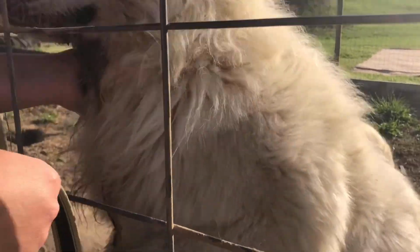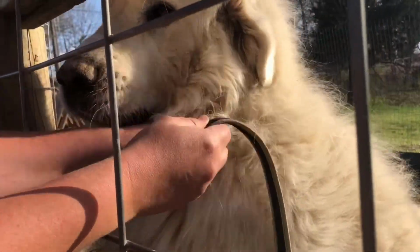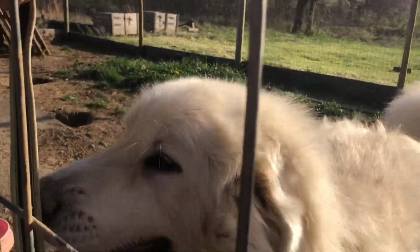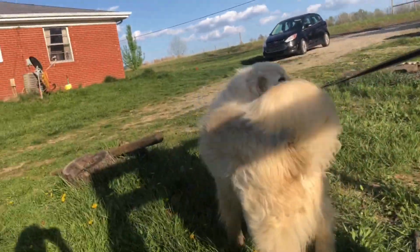Huggy. Hang on. You want a hug? He broke this collar or leash earlier, so I'm just gonna... When we were recording earlier, he broke it right after. There we go.